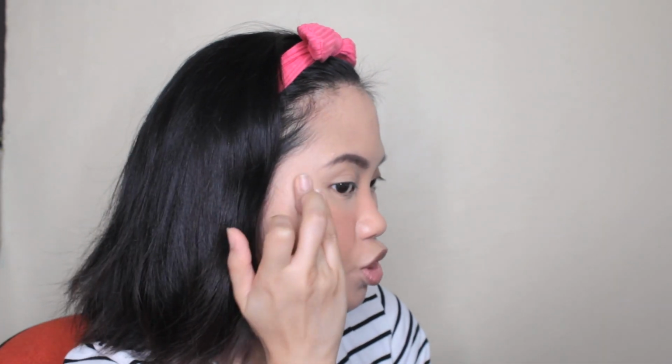This is with the highlight. Super subtle niya, guys. As in, like, the more that you put it on your skin, mas ano siya. Ito yung tunay na glass skin, guys. I'm in love. Walang shimmer at all.